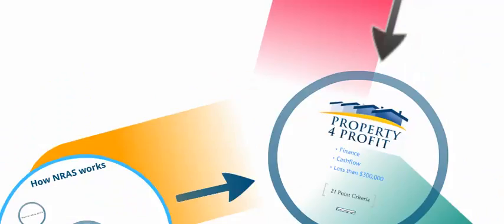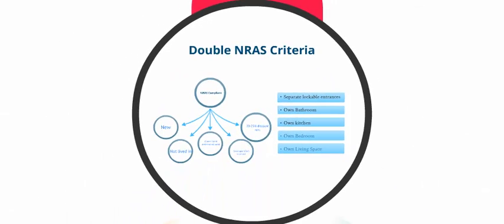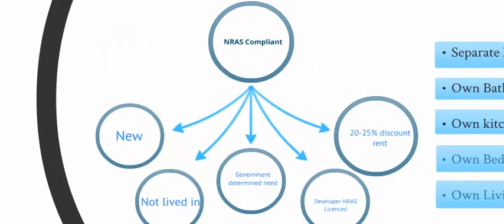But if you want to get double this and get $200,000 in tax-free money paid over the same 10-year period, then there are 6 criteria that you need to know. So let's have a look at each of them.